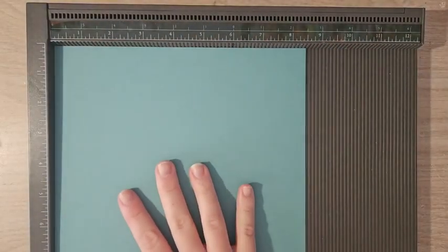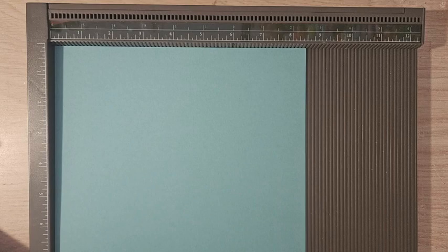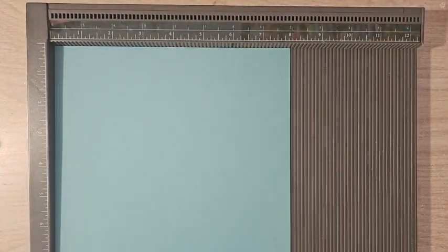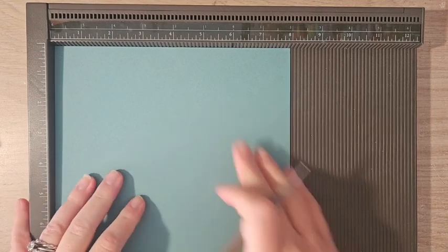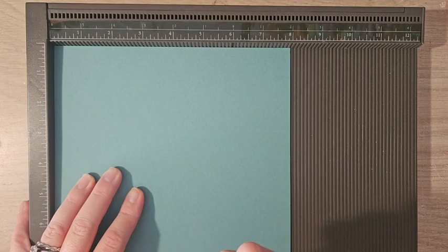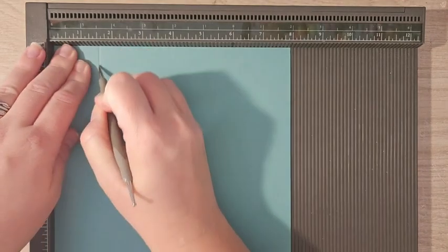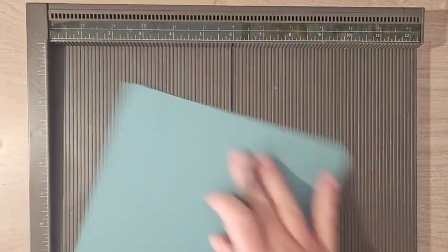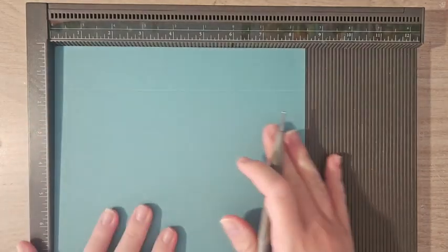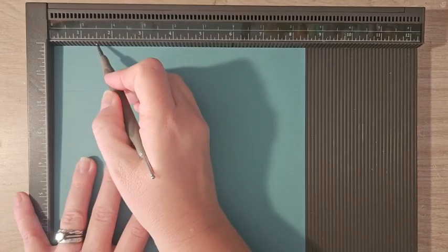So you're going to need a piece. I'm using Lost Lagoon, a piece of cardstock that is 8.5 by 8. So it's almost a square, but just make sure to note which side is the short side and which side is the long side. On the short side, we are going to score it at 1.5 on each side. 1.5, turn it all the way around and do 1.5.